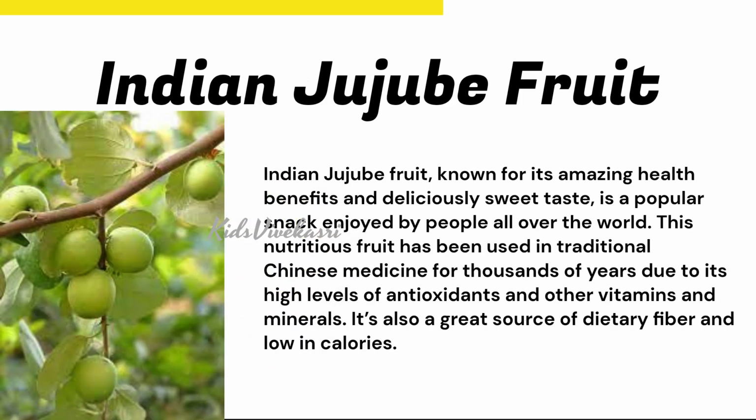I N D I A N J U J U B E F R U I T. Indian jujube fruit. Indian jujube fruit, known for its amazing health benefits and deliciously sweet taste, is a popular snack enjoyed by people all over the world.